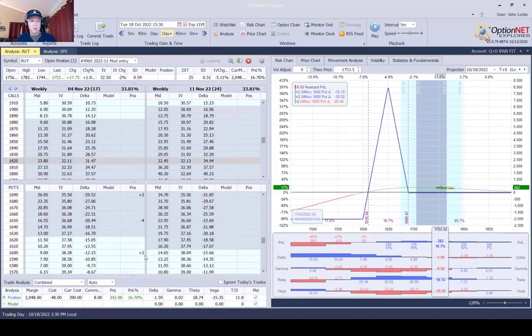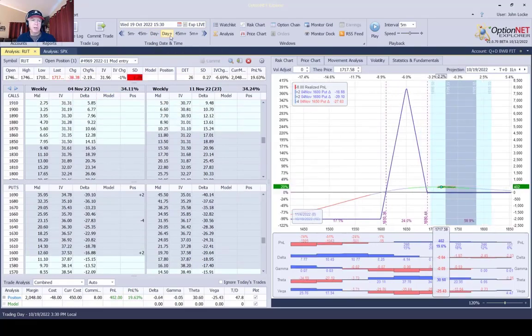See, we're swinging around. We're up 342 now. We're 17 days to expiration. Remember, we're looking for like 10 days to expiration to consider doing an exit here. We're up 402.